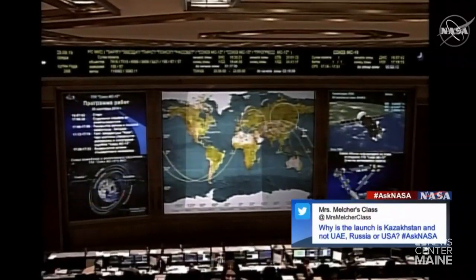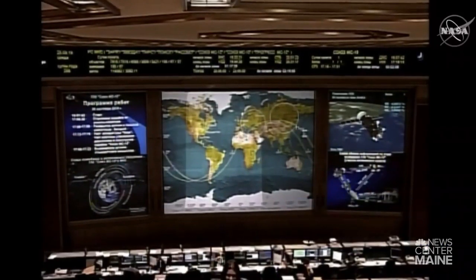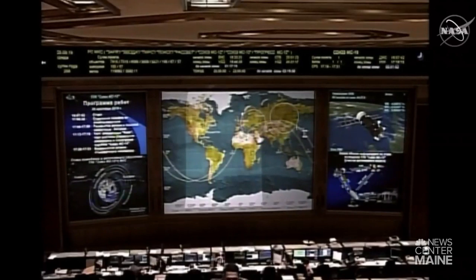We don't currently have human-capable vehicles launching from the USA, but that's all about to change once our commercial crew vehicles come online from providers Boeing and SpaceX within the next year. So you'll be seeing more launches of people to the International Space Station from different locations than ever before.